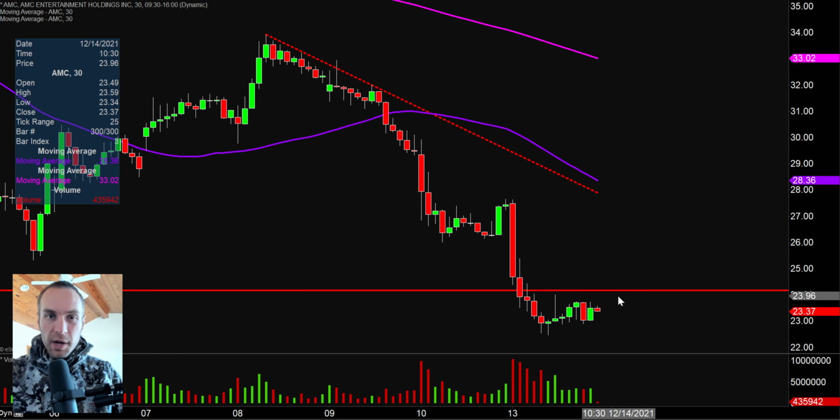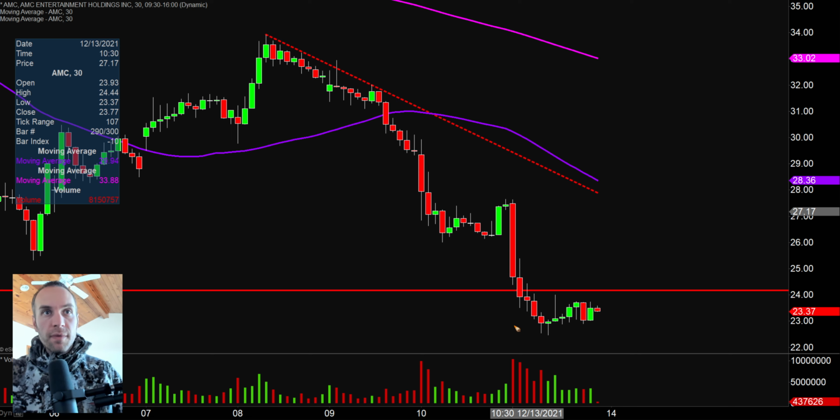So going into the day, that 2415-ish area was that level of support. But as soon as it was broken right there, you can see it rejected the price, rejected the price, rejected the price. So there is a small little bounce going on right now, but I'd be very skeptical of it because the price is still down below that level.